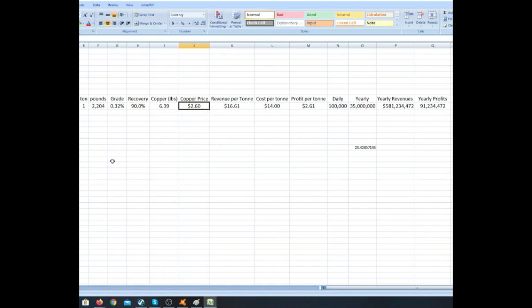The revenue that would be generated per ton like this would be $16. The cost would be $14. The profit would be $2.60. Yearly revenues would equate to 581 million, and a yearly profit would be 91 million.